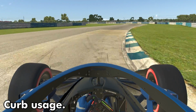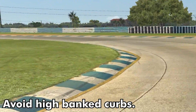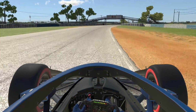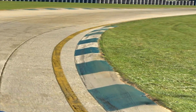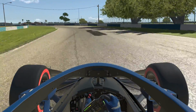Regarding curb usage, you do not want to use these high curbs here, for example in turns 3, 4, and 5, and other parts of the track. If you run over these curbs, your car will bounce up and down, and if you are on throttle, you will likely spin and lose control. Here you can see them again in turn 10. Generally speaking, you can use the flat curbs, but not the higher bank curbs.